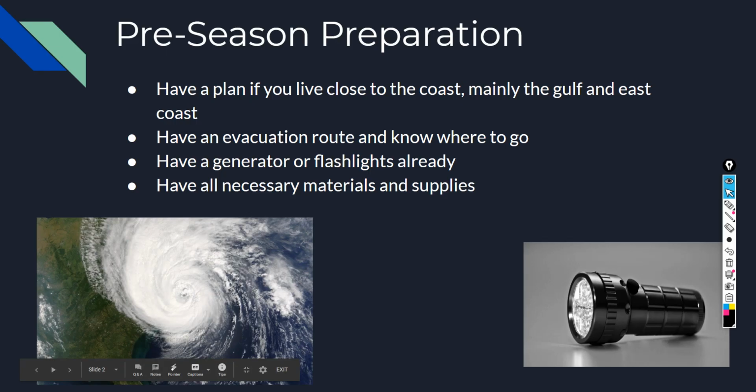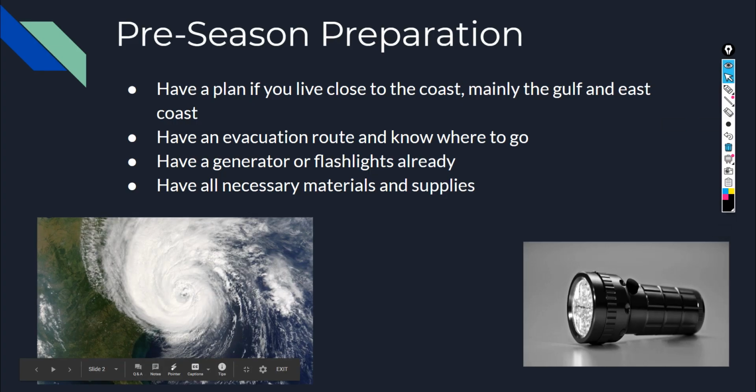So here are the preseason preparations. Coming into the season, maybe May and April, maybe even June, once we get into the season in June, you might want to already have your plan or preparation ready to use. So basically, have a plan ready if you live on the coast, mainly the Gulf and East Coast, of course, because the West Coast really doesn't get anything whatsoever. So just have a plan ready before the season starts.